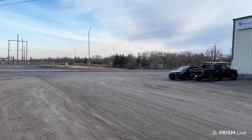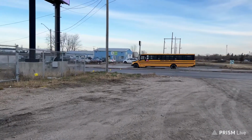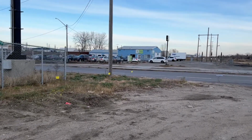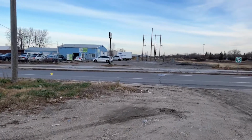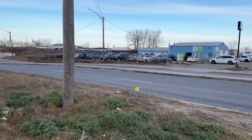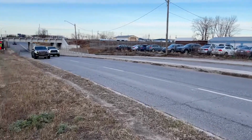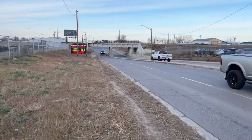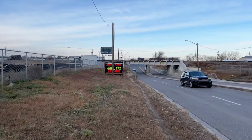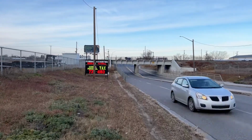There's trees. Oh, that's where we are. Okay. There's an underpass here. Is there a sidewalk? Not on this side. There's a path, however. Do I know how to pick the scenic routes or what? Look at this. The very best that Regina has to offer.